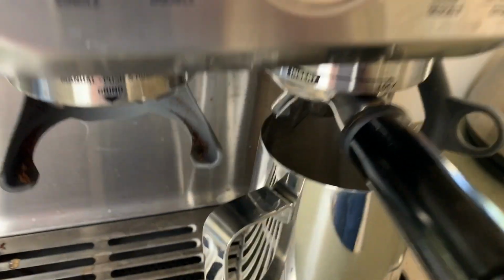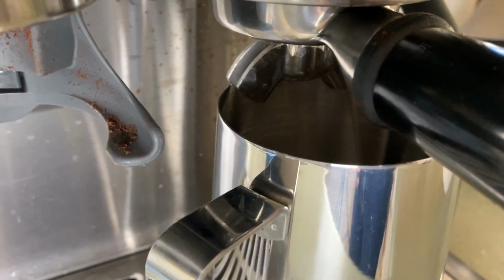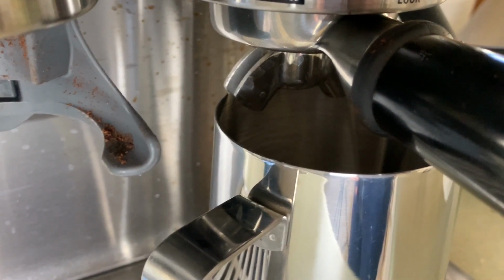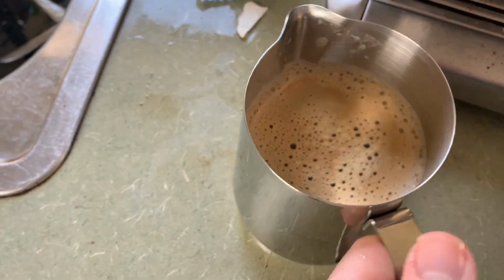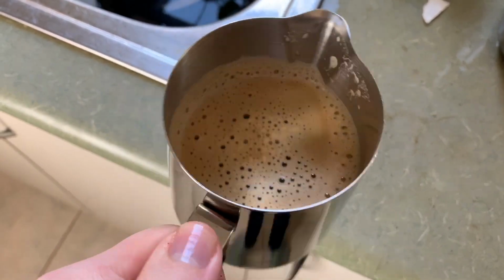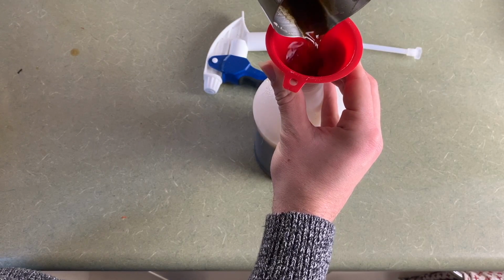I've made almost a litre of espresso here. I probably won't need it this strong, but it's not going to harm my plants it being this strong. I'm going to wait for it to cool to room temperature so I don't scald my plants, and then I'm going to put it in a spray bottle.